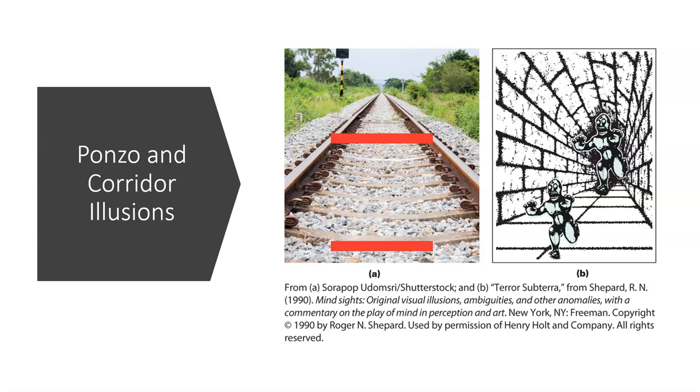So in the first image, image A here, this is the Ponzo illusion, where you have these two red lines, and because of the adjacent lines produced here by the image of railroad tracks, so basically you have two lines that are at angles and they're converging in the distance. This creates the illusion that the top red line is larger than the bottom red line. If you took out the background image of the train tracks, you would not see the lines as being different. They would appear to be identical. So this is a situation where your brain is essentially tricked because of contextual clues. And in this case, it's perspective clues that are messing with you.